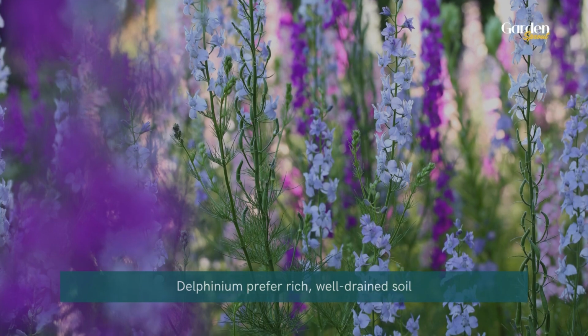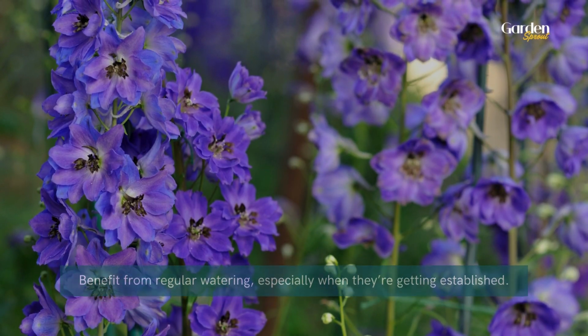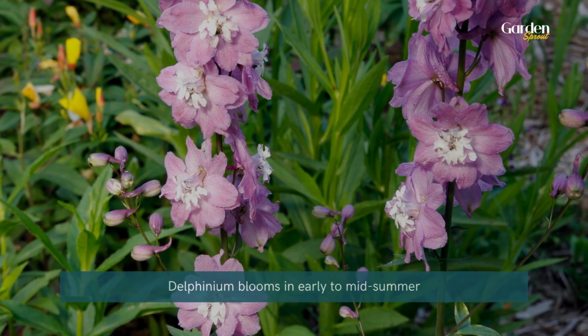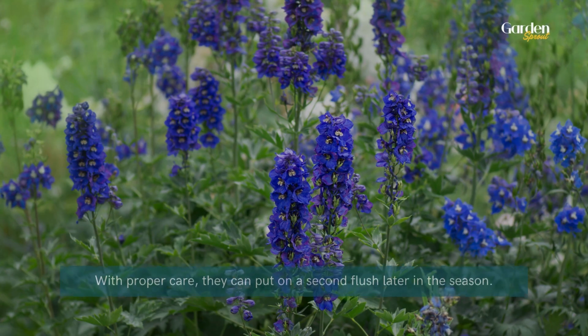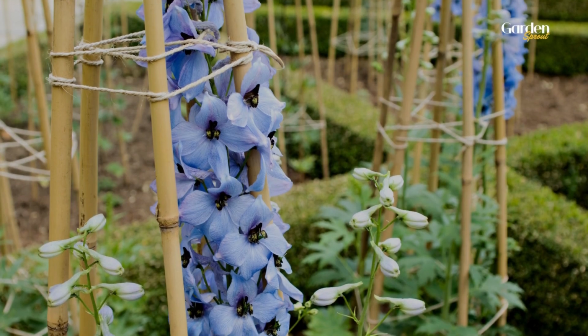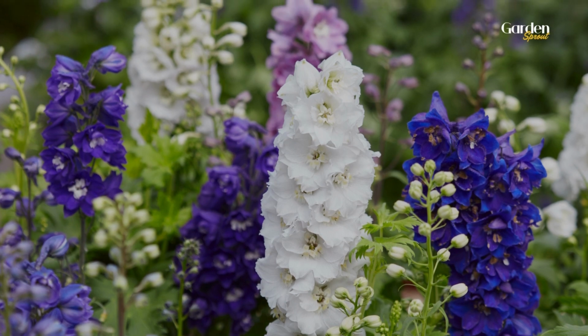They prefer rich, well-drained soil and benefit from regular watering, especially when they're getting established. You'll typically see blooms in early to midsummer, and with proper care, they can put on a second flush later in the season. Because of their height, they're perfect for the back of garden beds or along fences, where they won't shade out smaller plants.